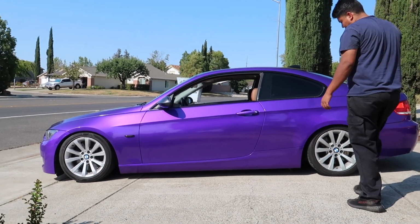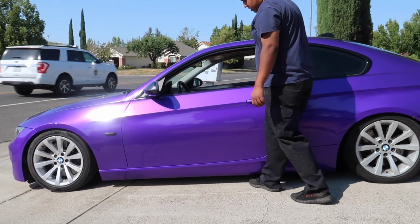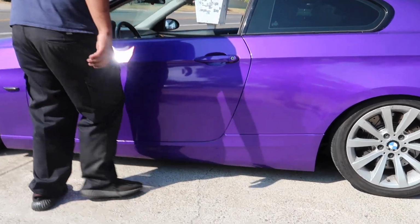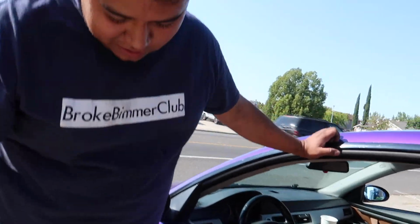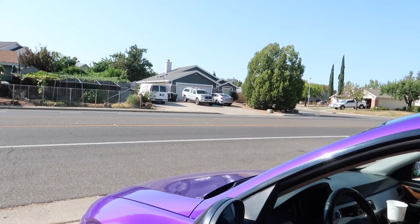That's hecka low. Bro, I might scrape here. I'm gonna try to drive out. I can't put my foot all the way. Can you put your foot under there? No, it's hitting. Bro, here, let me drive out. Let me see if it will scrape.